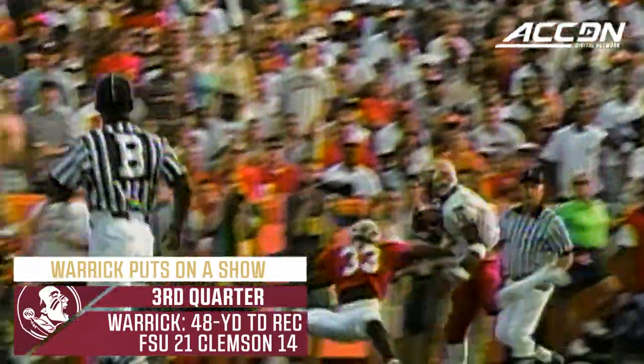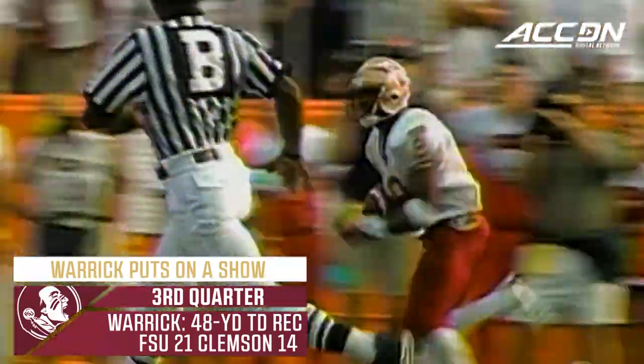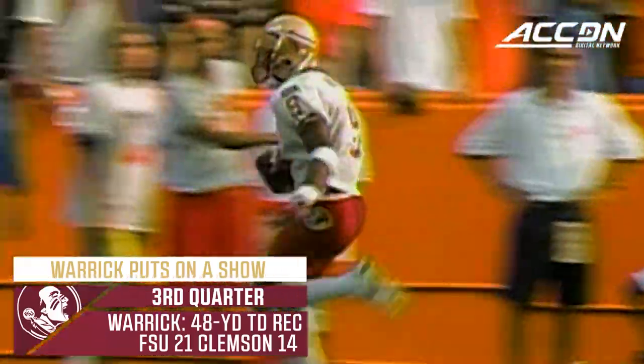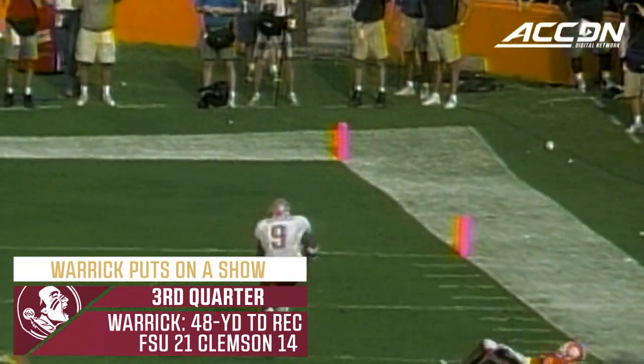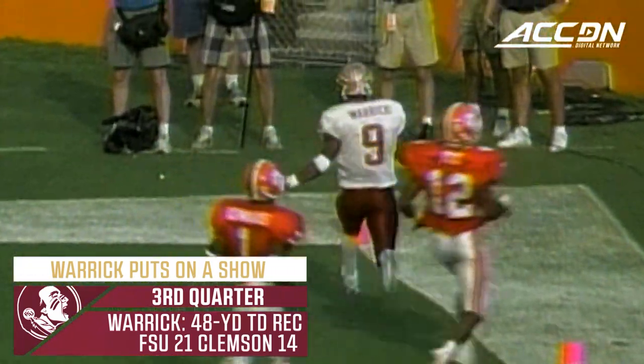Clemson this time playing man-to-man free coverage. Evans knows he's got help, but he also knows if the ball's thrown to the outside, I'm only 5'8" tall, and that guy can jump higher than me. Warrick waiting on it at the 10.